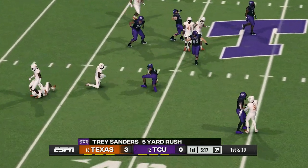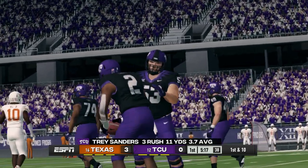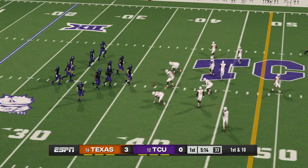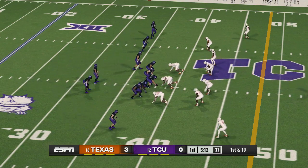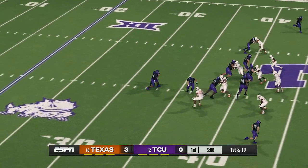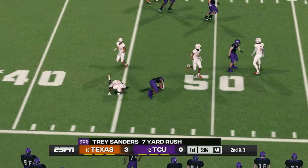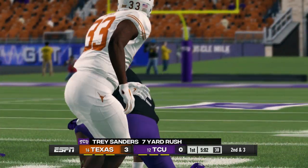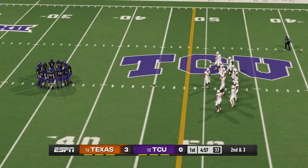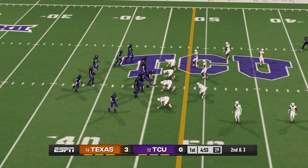Nice run there. They'll get a first down there on the play with the run from the tailback. Solid 5-yard pickup. He was almost able to get to the secondary, but as it is, he still manages to move the sticks. They get nice yardage on that run. They need about 3 yards to get the first here on second down.